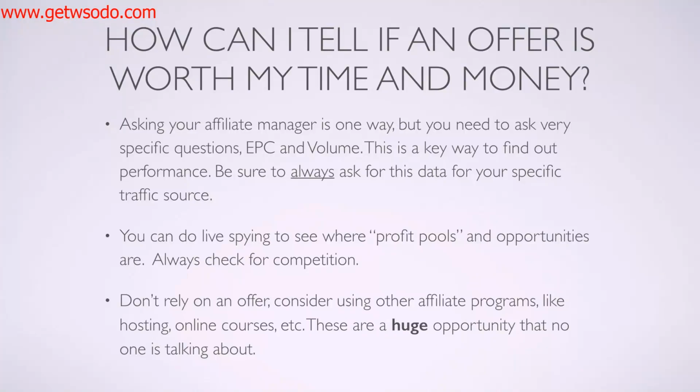So always check for competition. Make sure to see if somebody else is running it. If you see a lot of people running something, you can typically tell that this is a very big winner, and the reason a lot of people are running it is that a lot of people have discovered it's such a big winner. It doesn't mean that it's impossible to make profit. I've been running against many competitors for quite some time, and I've still been in profit with my campaigns. So it's not the end of the world if there is competition.